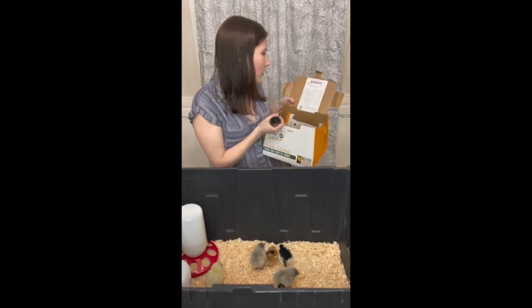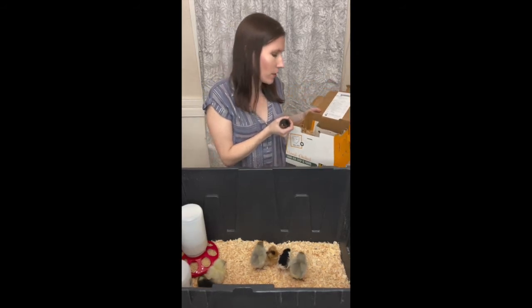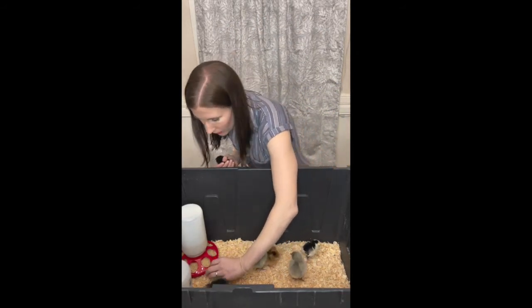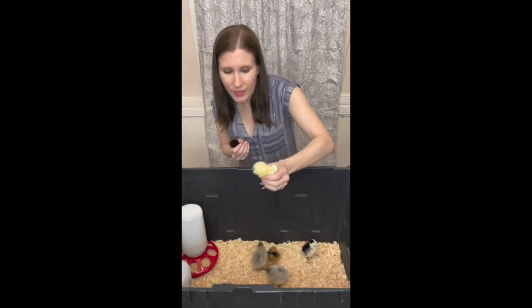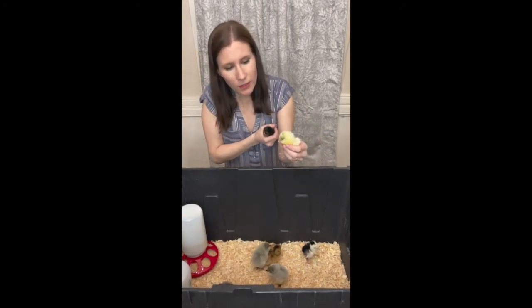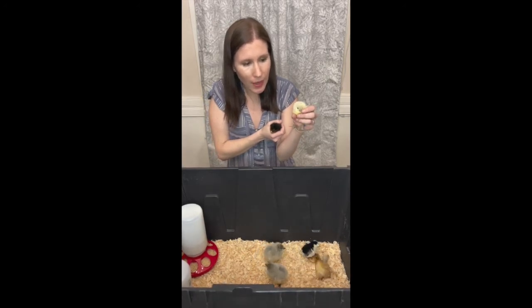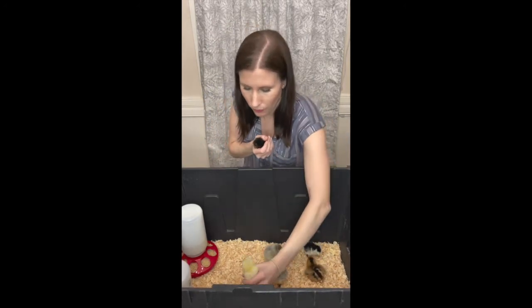The Orpingtons don't have it. The Americana has a blue band, so let's see if we can find her. She's going to be a nice, pretty gray chicken. Hi, guys. Who's got the blue band? This is my Americana. She, I think, is supposed to be one of my girls who lays either the blue or green eggs. I'll put you back, beautiful.